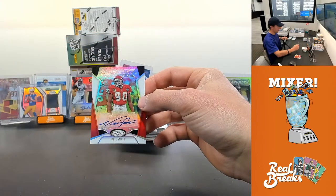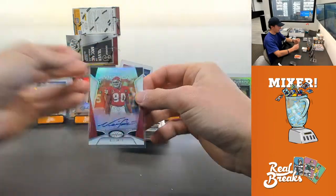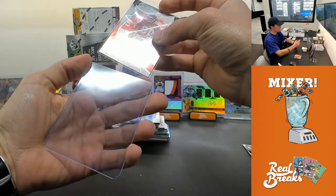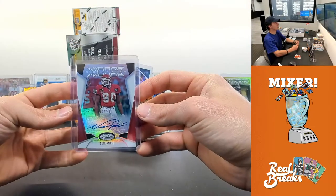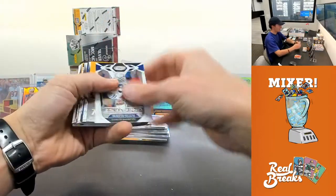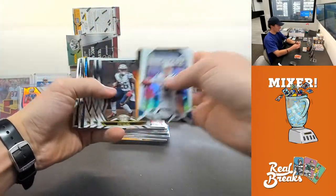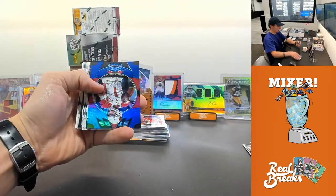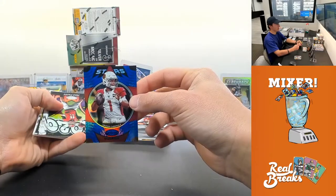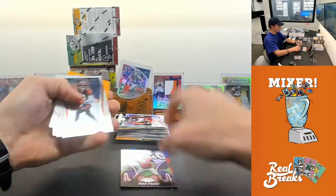And there's a Neil Smith mirror signature, number 37 of 99. Neil Smith mirror auto. Going to the Kansas City Chiefs and Mike Erickson. Kyler Murray, stars out of 75. Nice hit for the Cardinals. Jake Fromm, 2020.